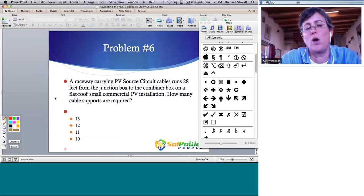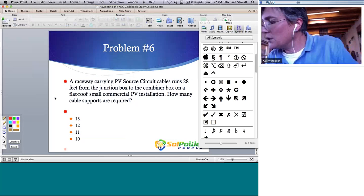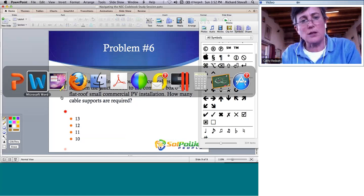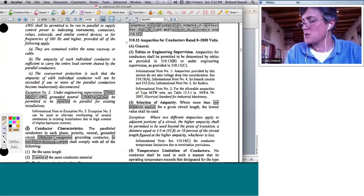Okay, so this is also somewhere in the 300s, and I'm not into the back and forth of code references after I did this, but what the code says, I believe it's article or subsection 300.11. So let's see, I had this table up. I was doing this problem last night. Let's see what we said. We're in 310. I need to go back.